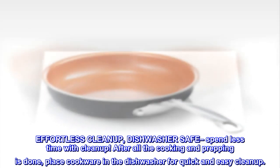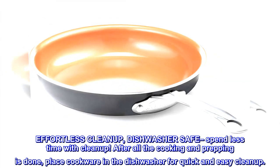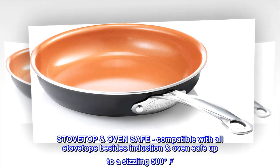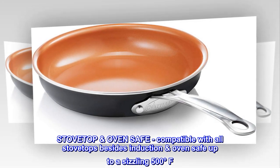Effortless cleanup, dishwasher safe, spend less time with cleanup. After all the cooking and prepping is done, place cookware in the dishwasher for quick and easy cleanup. Stovetop and oven safe. Compatible with all stovetops besides induction, oven safe up to a sizzling 500 degrees Fahrenheit.